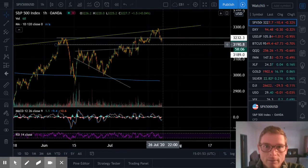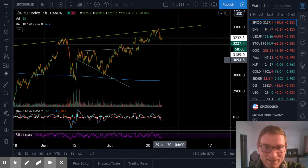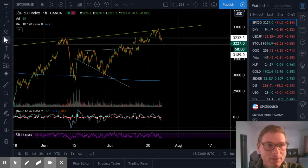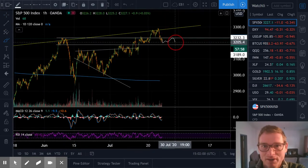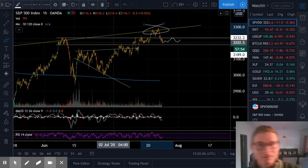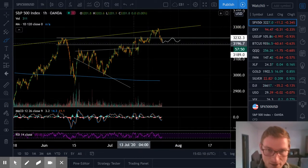I don't know what it does from here. I mean, this is a really crazy zone. I wouldn't be surprised to see it jump around a bunch in here before it does something else. But yeah, this line, it held. So that's really interesting. We're not in a bull market, not yet.